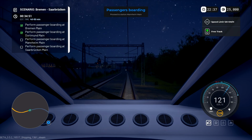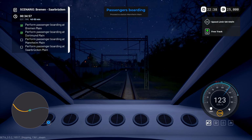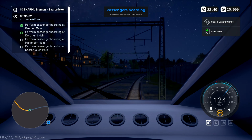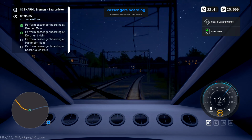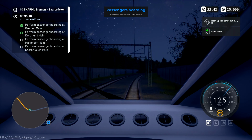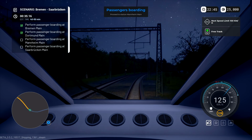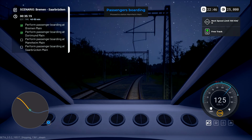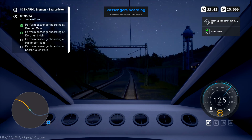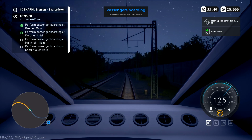So maybe if it was Bremen to Mannheim in 40 minutes, that would make sense. But Bremen to Saarbrücken in 40 minutes? I don't think I'm even going to get to Mannheim within 40 minutes. These times are wild now. We'll see. As I pointed out earlier, it's a real short distance from Mannheim to Saarbrücken. I think in the last scenario it seemed like you still had 2 stations to go, and it's like, man, we're miles away, but you were literally just at a very short hop from the next station.